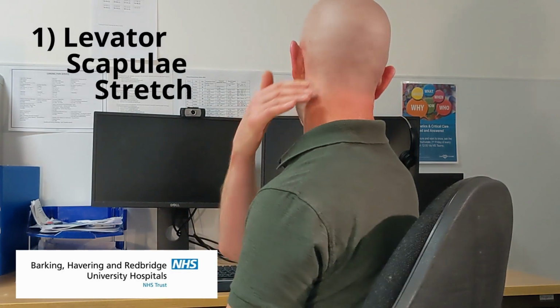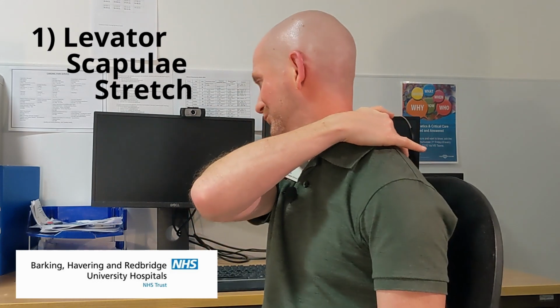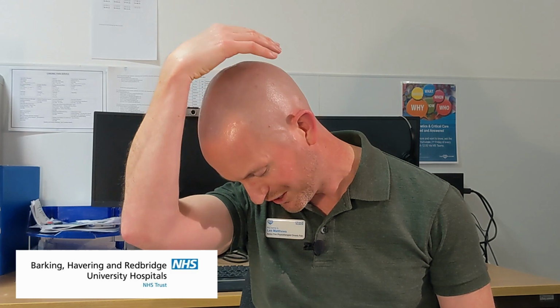There's a muscle that goes from the top of the neck all the way down into the shoulder blade called Levator Scapulae. It's another one that I'm interested in doing a stretch for. The way we're going to go about that is I'm going to bring my chin down to the chest, and then from that position I'm going to bring my nose directly over the top of my pocket.